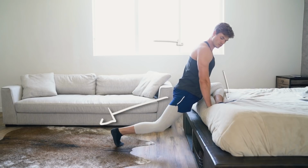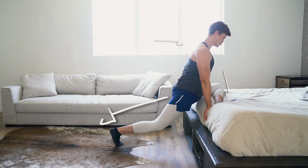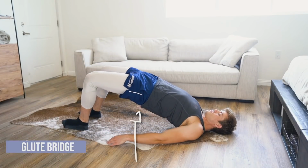You should flex your core and also stretch forward. You should feel this stretch deep within your hip flexors. Do this on both sides for as long as you can, and you should try to hold it eventually for at least 45 seconds. The final exercise in this routine is the Glute Bridge.